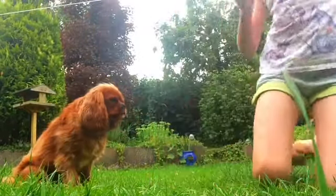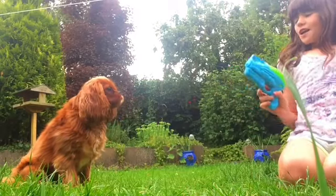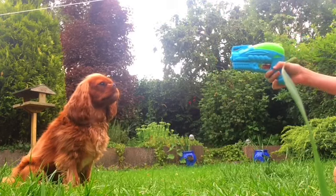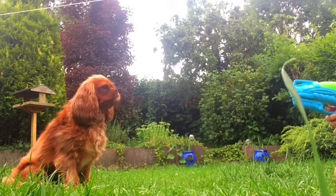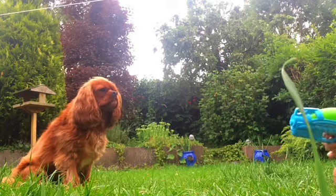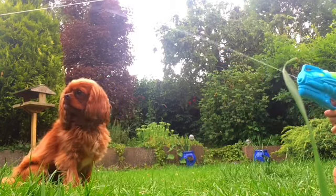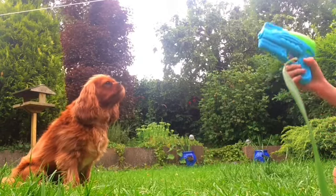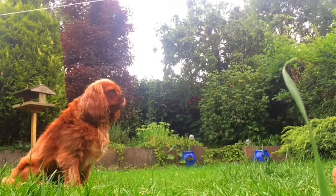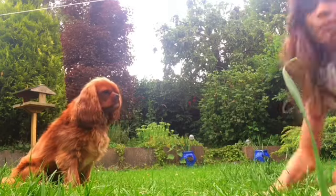Okay, so this is a water gun, and I would target them, but they really like it. Mouth, he likes it. Go. Okay, so that isn't very nice, is it? Exactly. He likes the sound of it when I bang it on the shed. Okay, I'll stop now. The reason to play with them is like this.